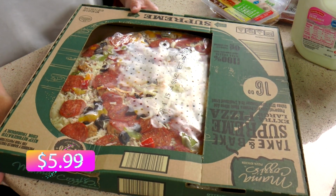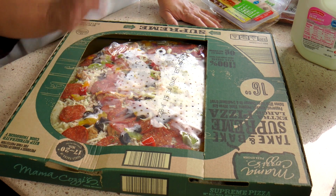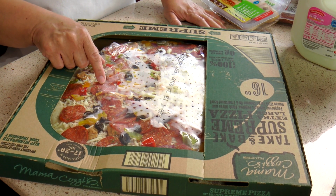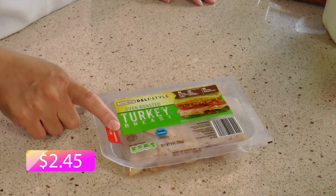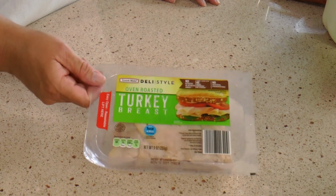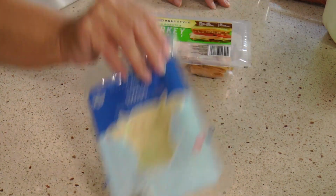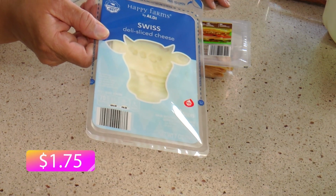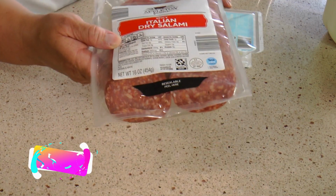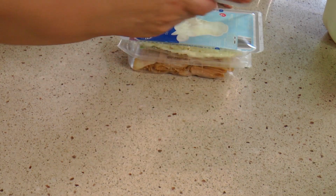Eric got himself a Mama Cozzi's take and bake pizza. Sometimes when I'm at work, because he's working at home, he'll make this for his lunches. Okay, so I got this oven roasted turkey breast. This is like lunch meat. I'm going to try that out. I only got a small one because I've never had it, and if I don't like it, I don't want anything big. Eric got himself some Swiss cheese. And we got some Italian spicy Appleton Farms dry salami.